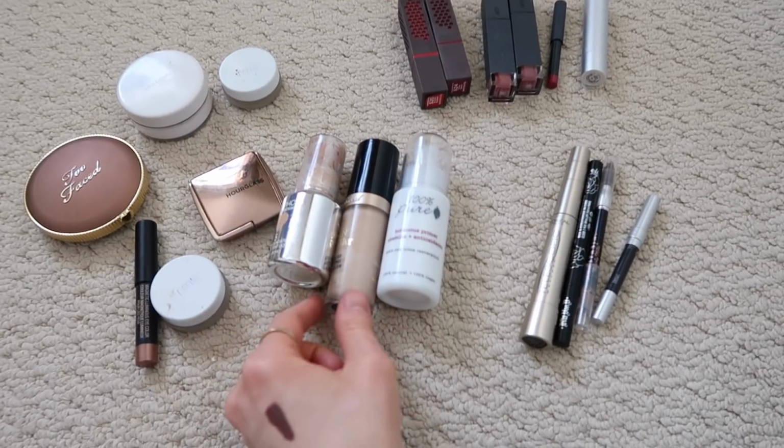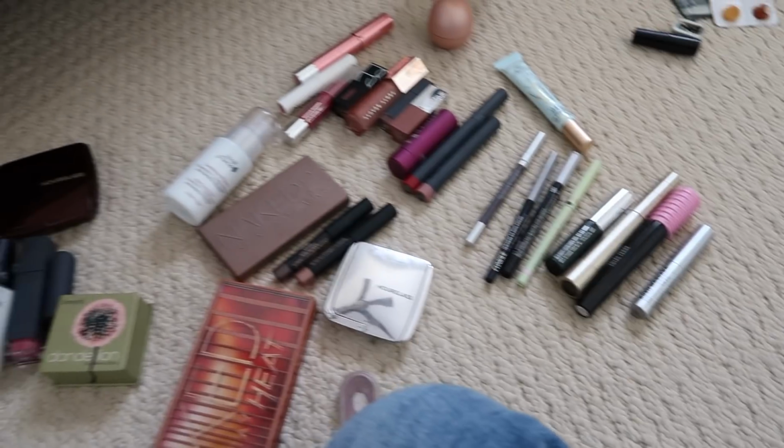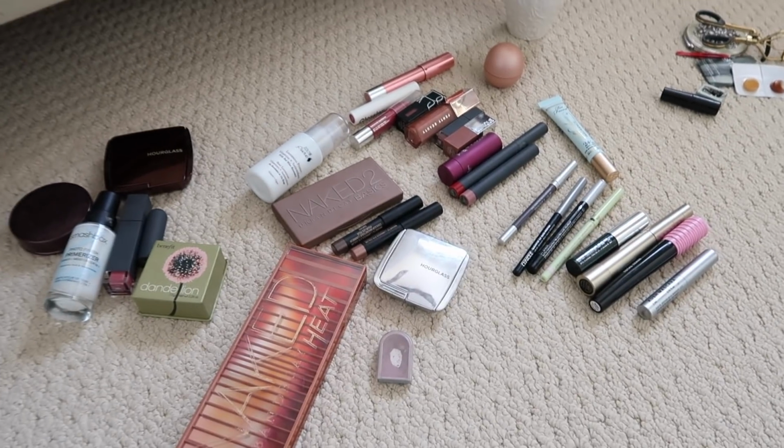This is everything that I am holding on to. This over here is everything that I'm getting rid of. If I do say so myself, I think I'm gonna take the opportunity to just give this makeup bag a bit of a wipe because she gross.